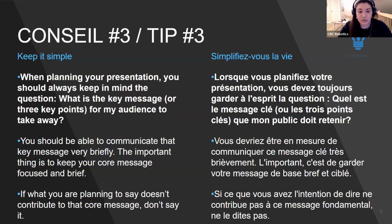You need to be able to communicate the key message very briefly. Again, you only have 5 minutes and you will be cut off at 5 minutes after your presentation. So the most important thing is to keep your core message focused and brief. And if there are questions afterwards, obviously you have a 5-minute question period after. So just make sure that what you need to say is included in that 5 minutes, and anything additional could probably be incorporated into a question, right?